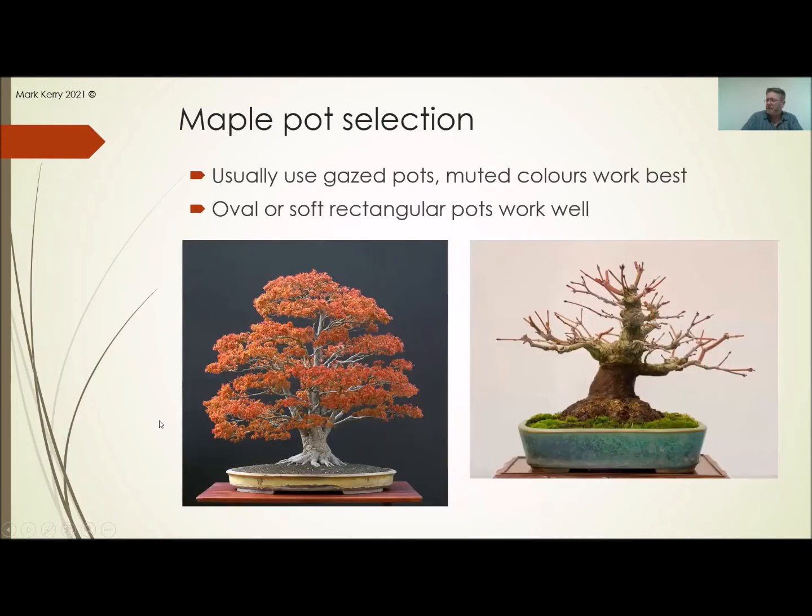So what about maple pots? Personally, I like to use glazed pots. I like to use quite muted colours. I like to have quite light colours, just cream to an almost white, but smoky white colour. Also lighter blues, but I think these kind of colours complement the tree well.